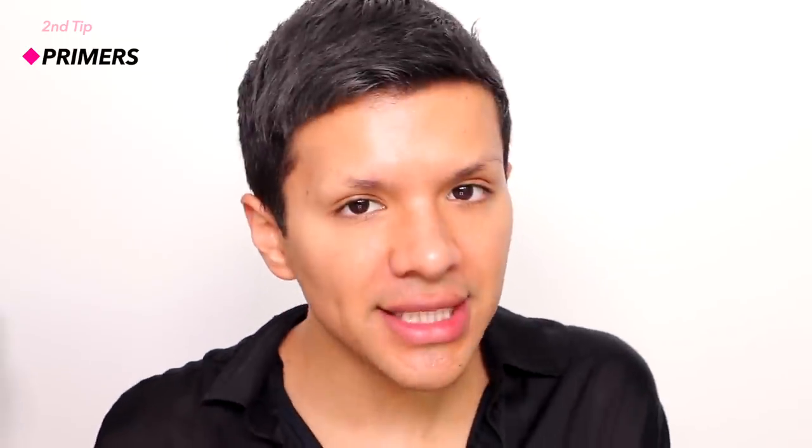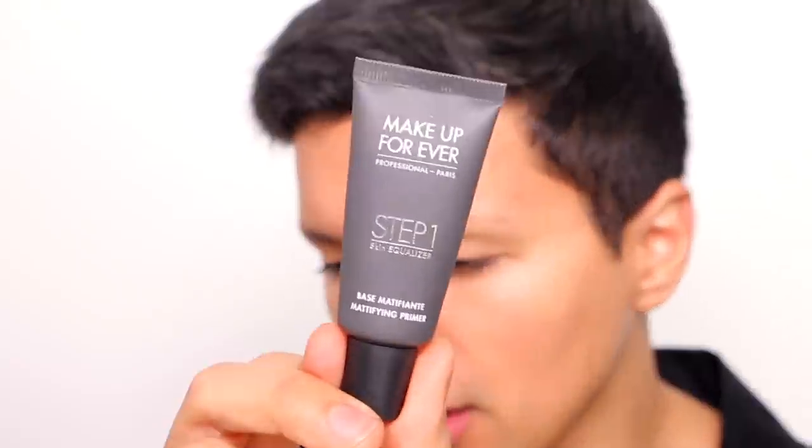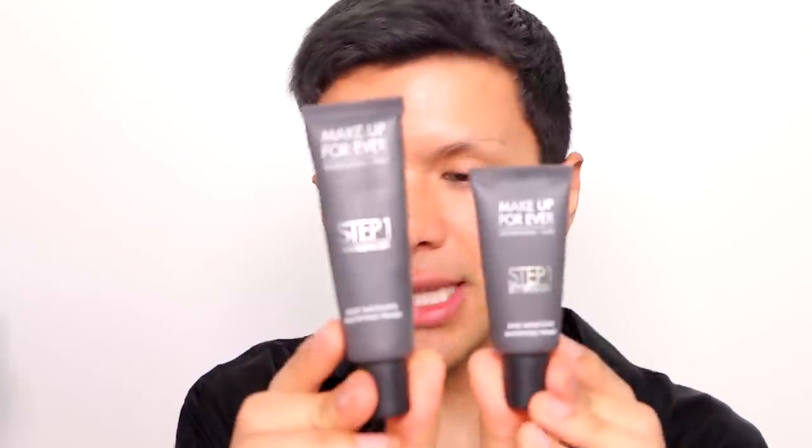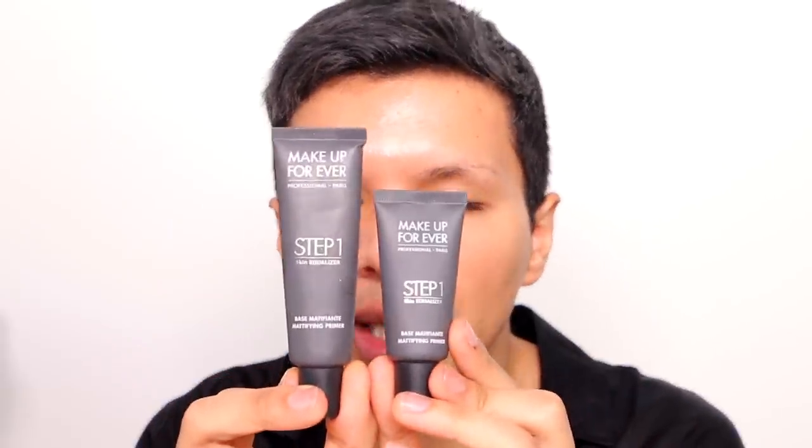Okay, so for primers, these aren't the only ones. The only one that I do suggest that to me is just an iconic primer. I've used this from the very beginning. This is the Makeup Forever mattifying primer. This is the small one. This is what the big one looks like. This is the one that, like in Sephora and that little checkout aisle, this is what you get in there, that tiny little one. This is the big size one. I'm really obsessed with it simply because it keeps you matte and it has, what does it say, cinnamon root extract? I think that's what it is.